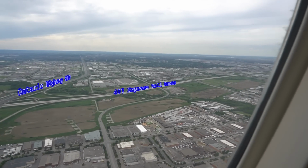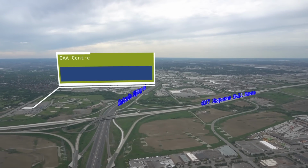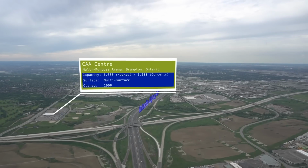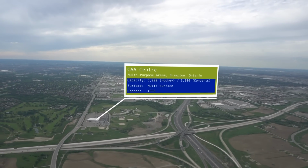As we fly further southwest, we are passing the CAA Center, which I marked with the big tag. It is a multi-purpose arena and it is home to the Brampton Beast, an ice hockey team.